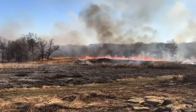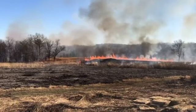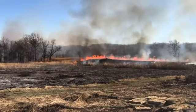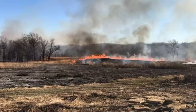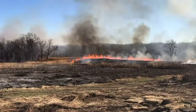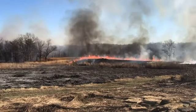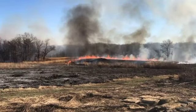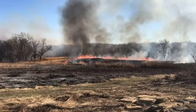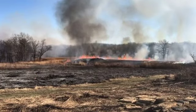And I can tell you, the drone was flying at about 5 or 6 miles an hour and was catching up to the flames here. So for as quickly as they may look like they're moving and as dramatic as it appears to be, they're moving fast, but not quite sweeping through at some intense pace, if that makes any sense.